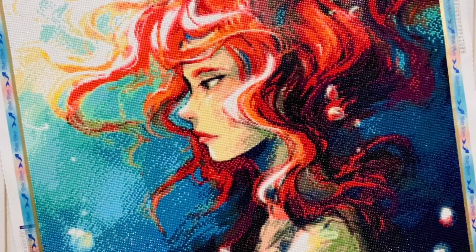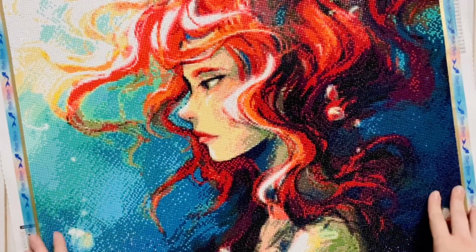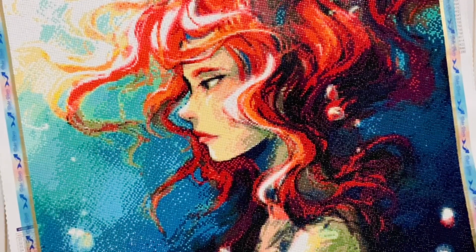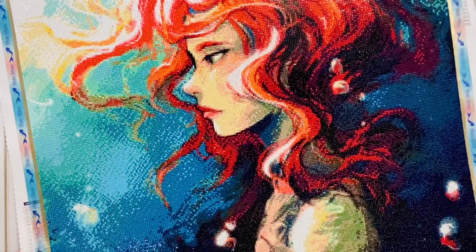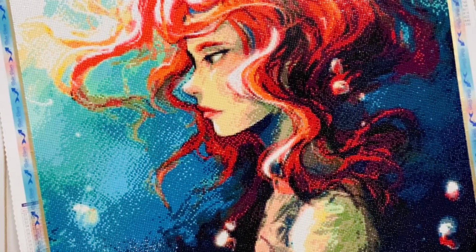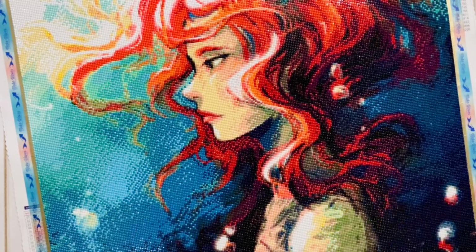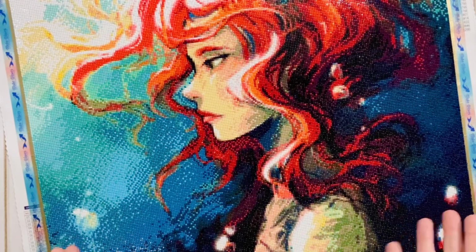So all that to say, I really loved this piece. It was a treat to get to work on another Distracted by Diamonds kit because it had been a little while since I had worked on one. And oh my gosh, you guys, the quality was just so fabulous, and I love the finished effect of this piece so much. So if you want to hear me go into more detail about this piece, like I said, go and check out the post review.